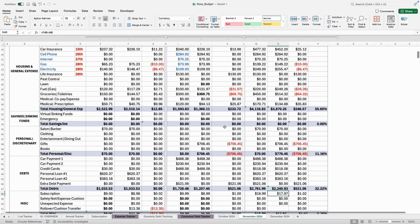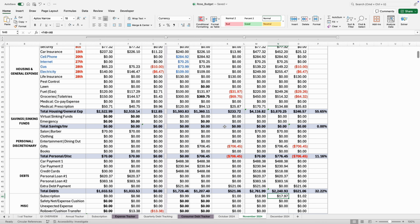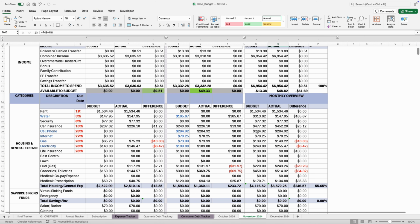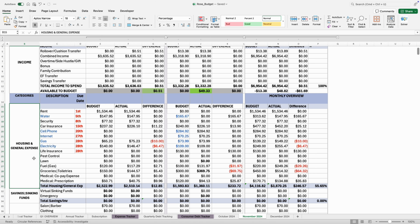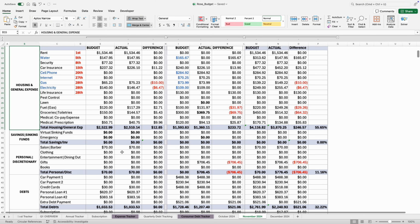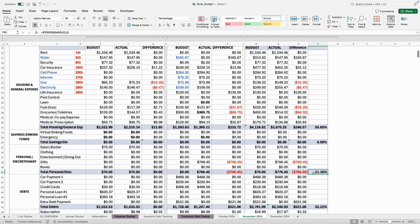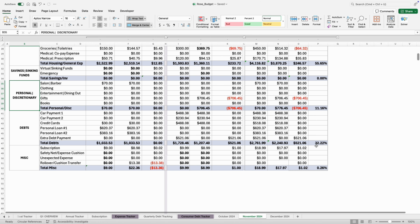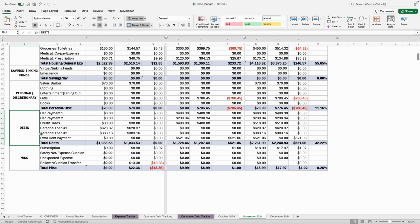All right. So that's it for how we spent both paychecks, $6,954.42. 55.65% of it was spent in housing and general expense. 11.16% was spent in personal and discretionary. 32.22% was spent in the debt category, and 0.26% was spent in the miscellaneous category.